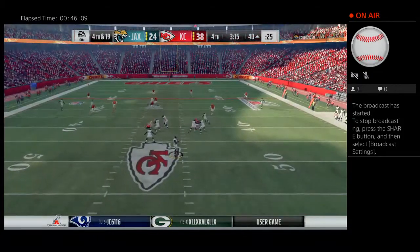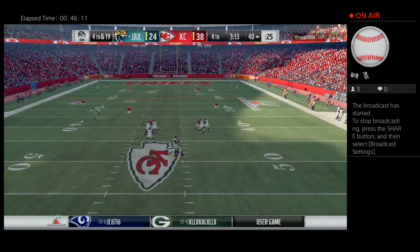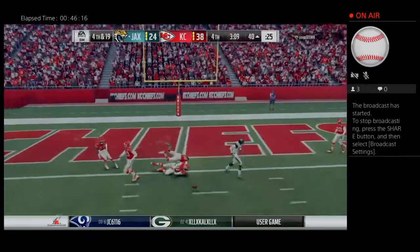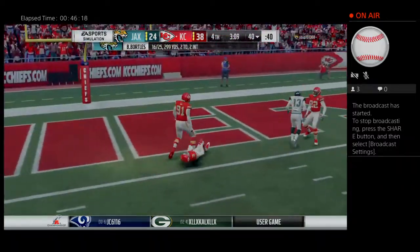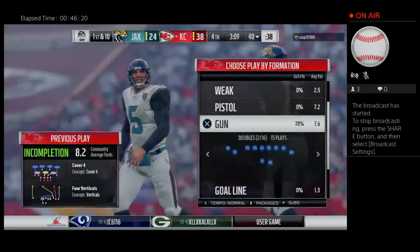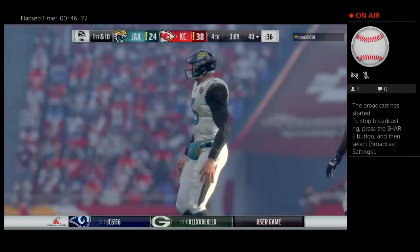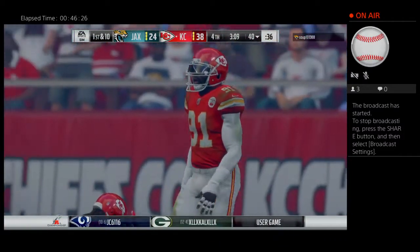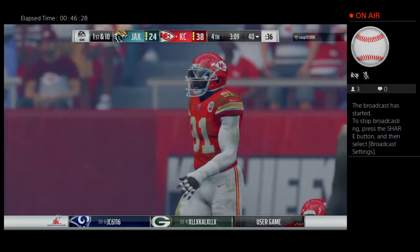Now Bortles has got to have this one. He's going to air it out deep for Green. And no, it's incomplete. The Jags come up empty on fourth down, and the Chiefs defense comes up with a stop. So still over 3 minutes remaining in this game. But boy, not getting that one, that hurt.